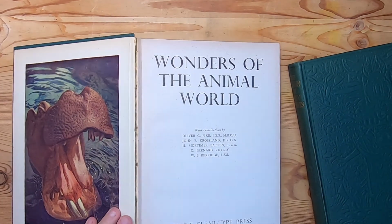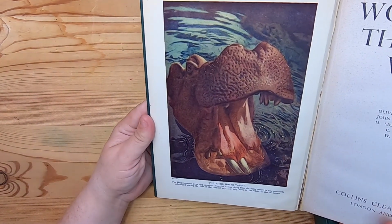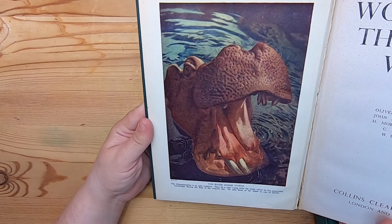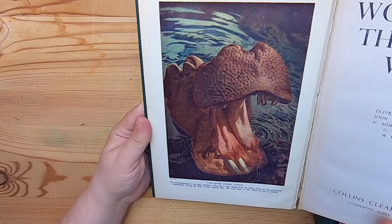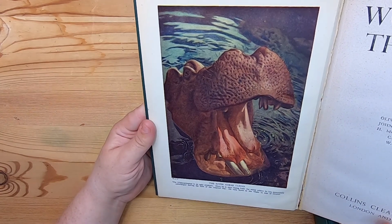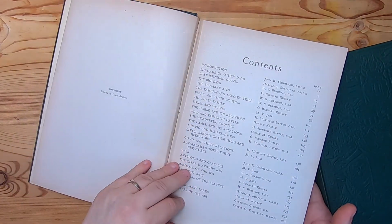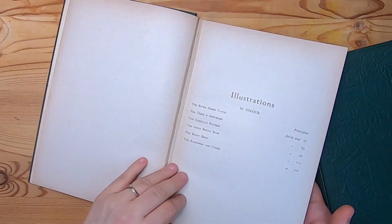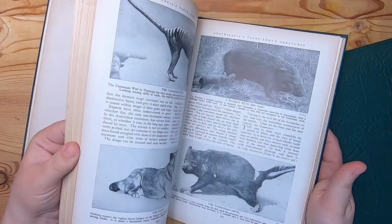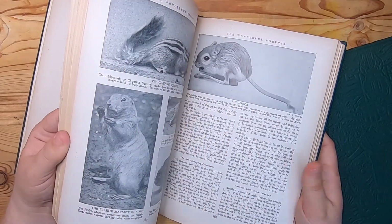Okay, this is interesting. This is a hippopotamus yawning, and it says the river horse yawns. The hippopotamus is an ugly creature. Here he is seen rising from the water where he lies practically submerged during the heat of the tropical day. He only bows to the whale in size of mouth. Interesting. It just has copyright Great Britain. It doesn't give me the date, but they're really nice. I don't know that I would use a whole lot from the inside, maybe a little bit.